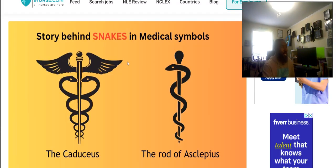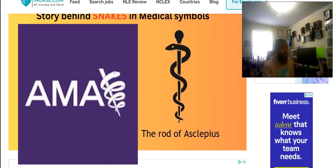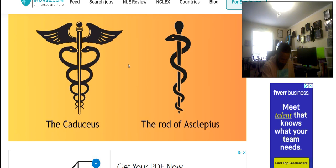The AMA, which is the American Medical Association, adopted the rod of Asclepius as their official symbol in 1912, and a number of other world medical groups followed suit. Alright? While the rod of Asclepius is a pagan symbol today, the staff and the snake also reflect the Old Testament story.